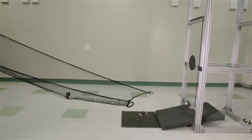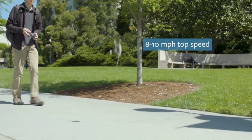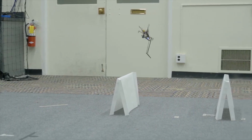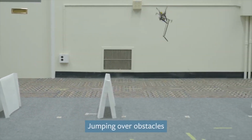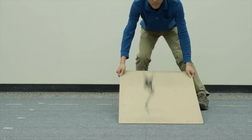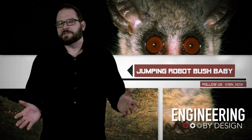Salto can now run or jump for more than 10 minutes, taking as many as 100 jumps in that period. The remote-controlled robot can also jump 4 feet high, run 8 to 10 miles per hour, and has the ability to clear various obstacles. It also has the ability to follow, land, and launch from multiple targets. I mean, just a tiny little parkour bot. I mean, I could watch this thing all day.